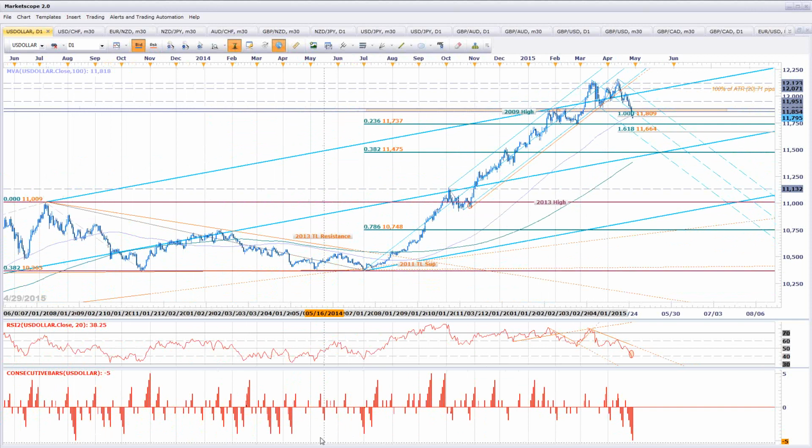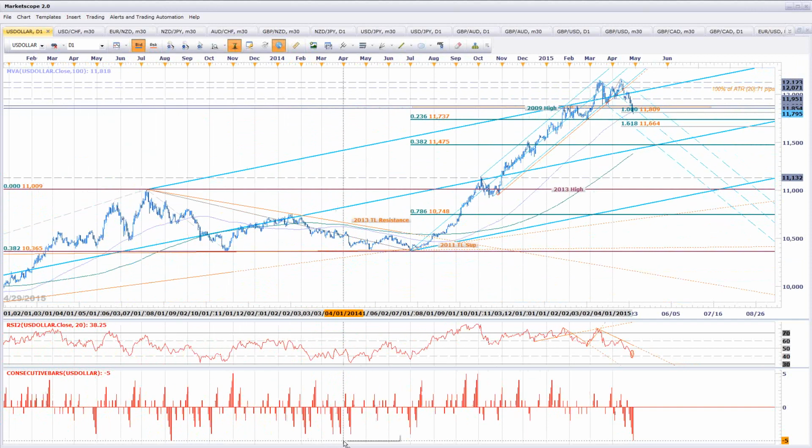And let's go back and see when the last time we saw that. Wait a minute. It was right here. Okay? And that was the low, excuse me, for August. And we held those lows before mounting a near-term recovery right into the start of September trade. And that saw a rally from 10,650 to about 10,800. So a nice 150-pip rally. That's the last time we saw a five-day consecutive decline. That's not counting today, guys.